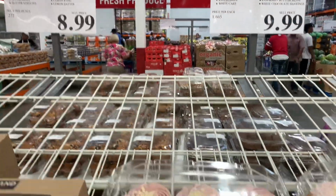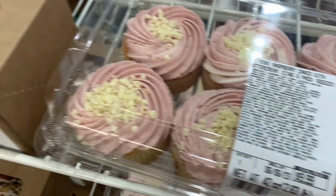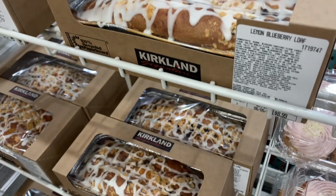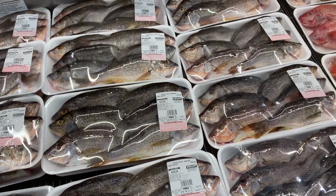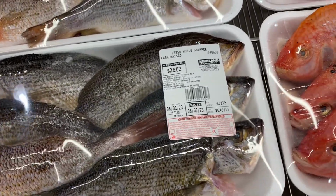This was the first time I had noticed the mini raspberry cakes in Costco. They looked really, really good. And I had seen these lemon blueberry loaves before. They always look so good too. But I tell you, every time I see them and I'm tempted to buy them, I always think, oh my gosh, I could make this myself, probably a lot healthier.